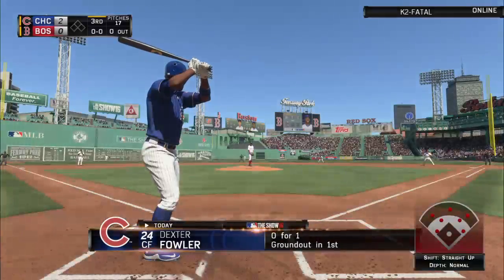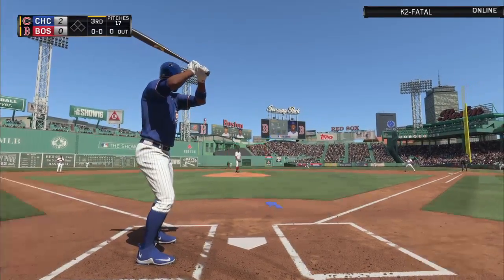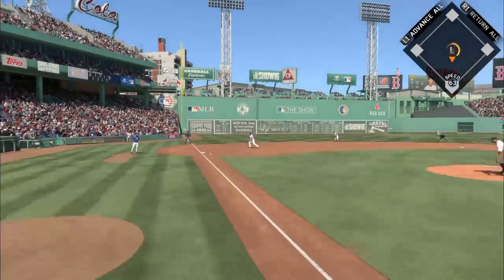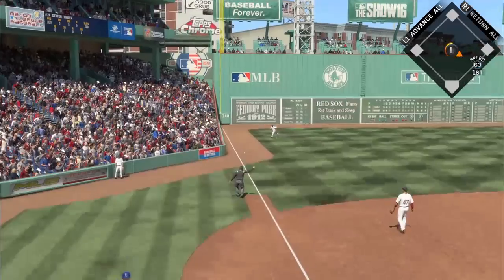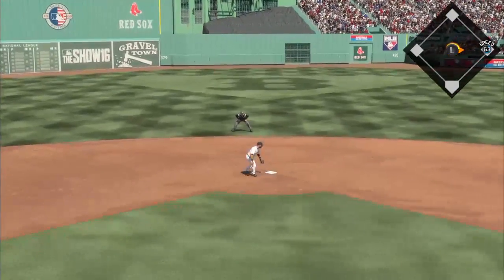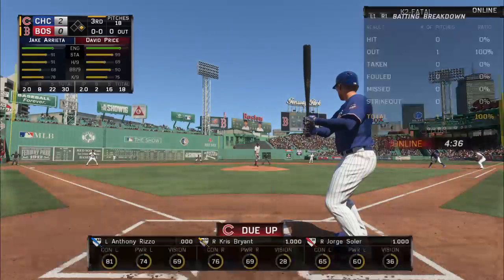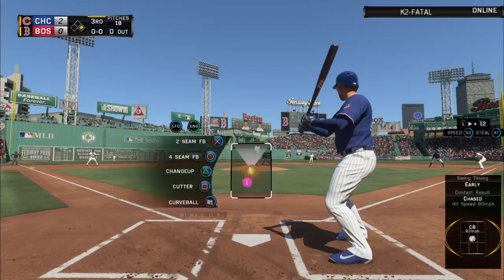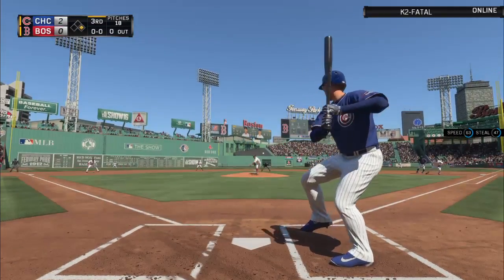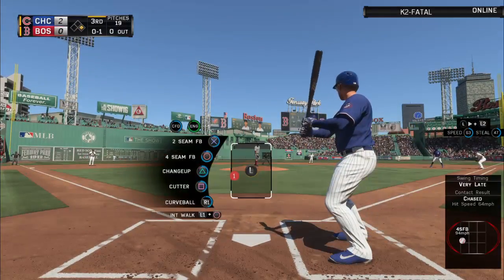Dexter Fowler is into the box as we are all set to begin the 3rd. And they jumped out to that early lead, so now it's all about just adding on. Grounded down the 3rd baseline, and it's through for a base hit. They'll have the leadoff man aboard to start the inning. Anthony Rizzo is at the plate now, flied out in his first at-bat. He slaps that one away, and the count will be 0-1.